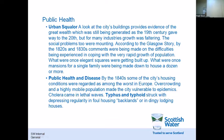Okay, public health. Just to give an insight into what public health was at the time. In the early to mid 1800s, Glasgow's population was growing exponentially. However, the infrastructure couldn't cope with that growth. That gave rise to waterborne diseases: typhus, typhoid, cholera, very nasty diseases.